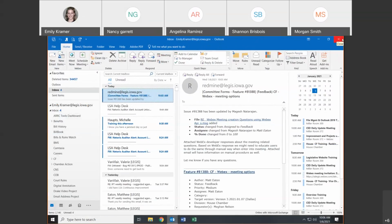Clicking the X will close Outlook. And again, if you're ever unsure of what something does, if you just hover your cursor over the button, it'll tell you, or show you a tooltip, what it's going to do before you actually click on it to do that action.